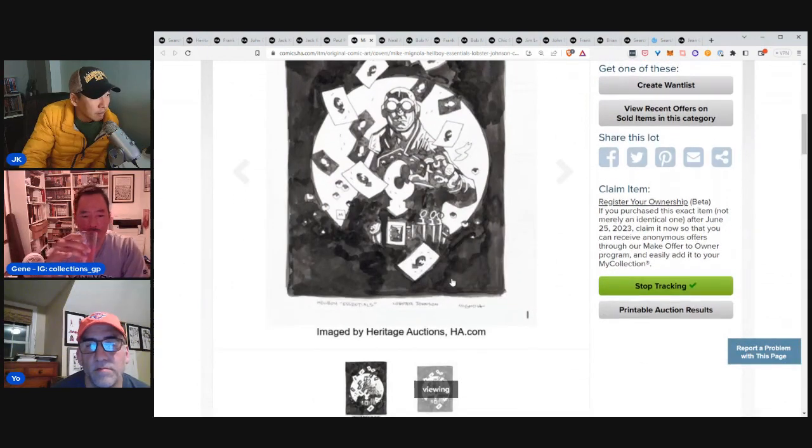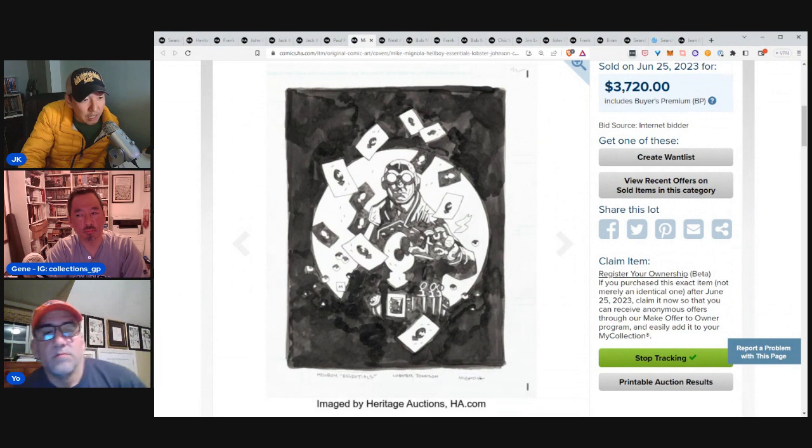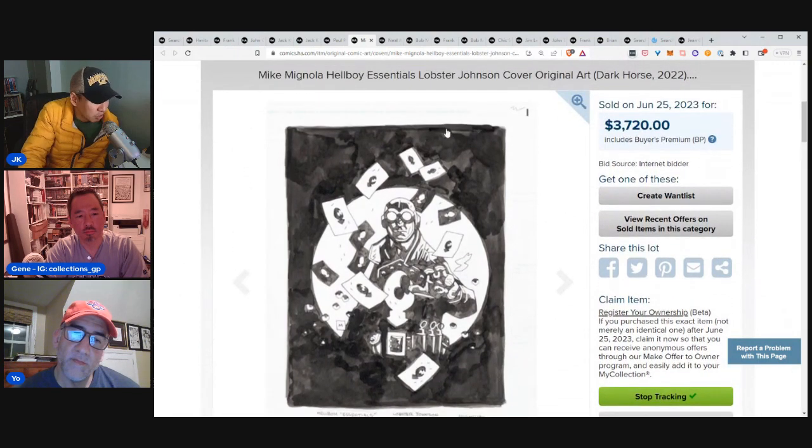It felt like it sold fairly easily at a calf live. And now looking at this, I don't know. I remember seeing prices around 5,000 for many BPRD non-Hellboy pieces on dealer sites, on calf, and they would sell. But now at auction, I don't know. Maybe it's just not interesting enough.